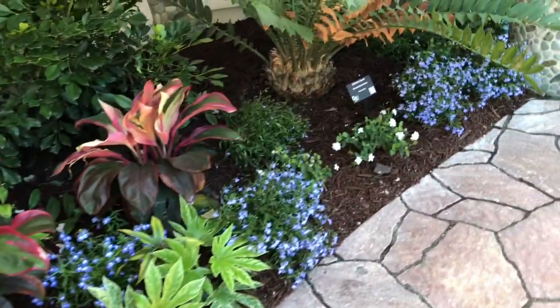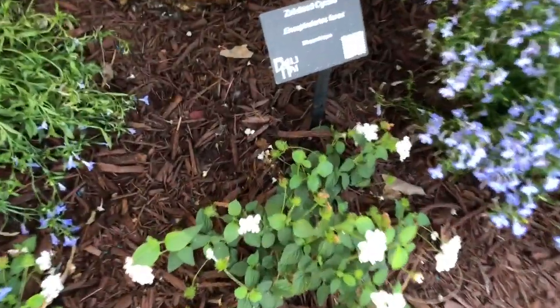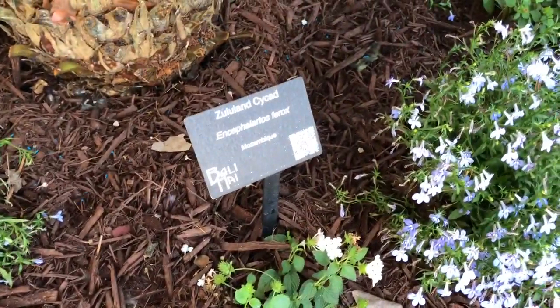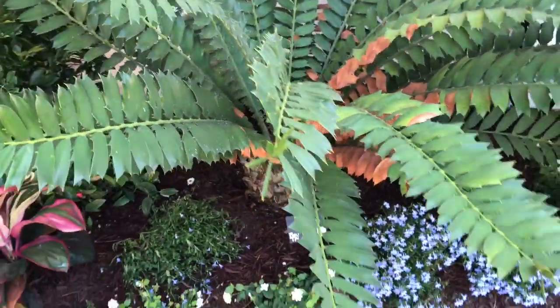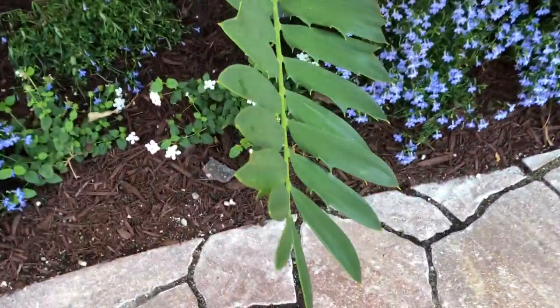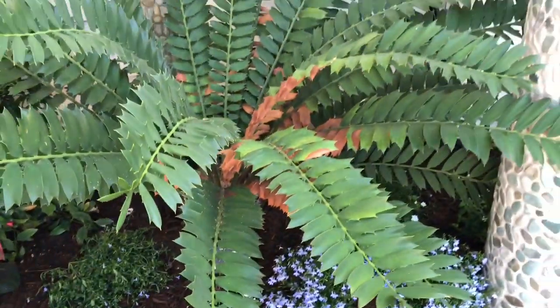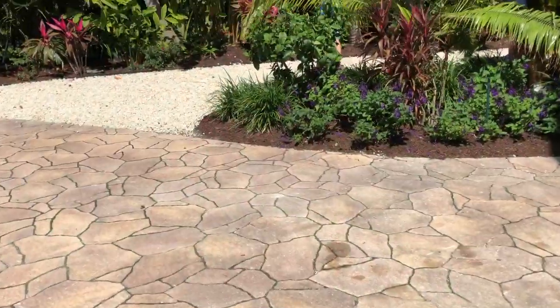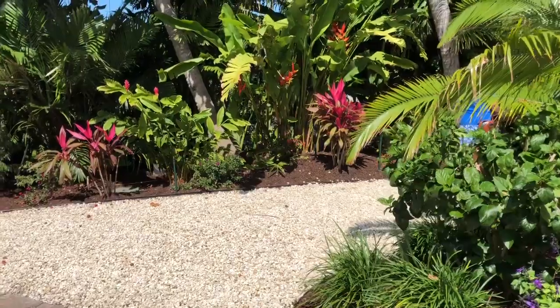I don't know what those small green plants were. And over here, a cycad, some kind of sago palm. And it actually has little thorns on the leaves. I've never seen that before. So we'll walk over here and start heading down this pathway.